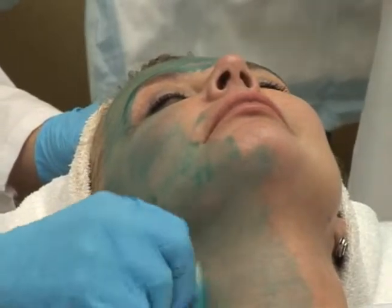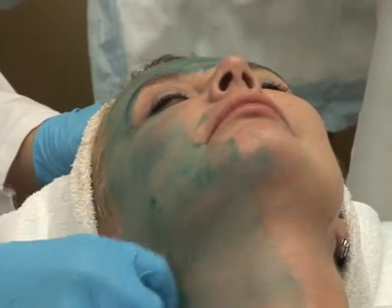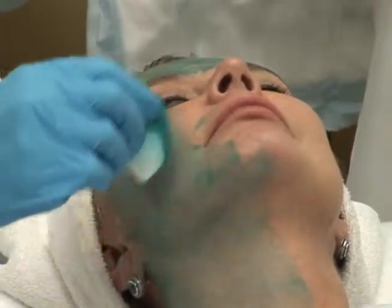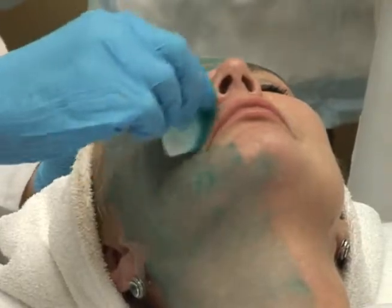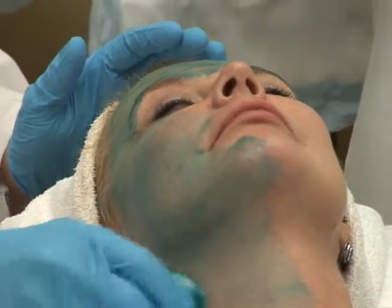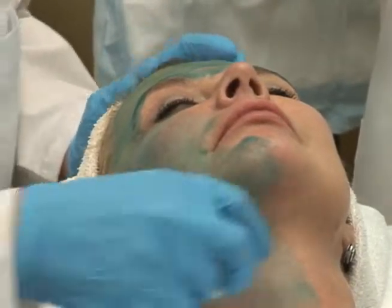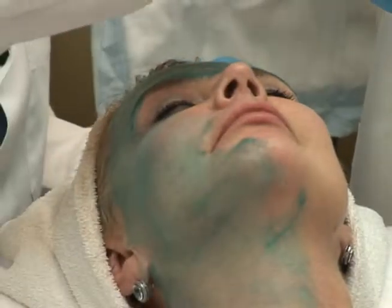This type of chemical peel gives very similar results to a laser resurfacing. We use lasers here at Criswell and Criswell as well. However, lasers can run $2,000, $3,000, $4,000 for a resurfacing, and a blue peel is going to run $800 to $1,000. So it's much more affordable, and it gives very comparable results.